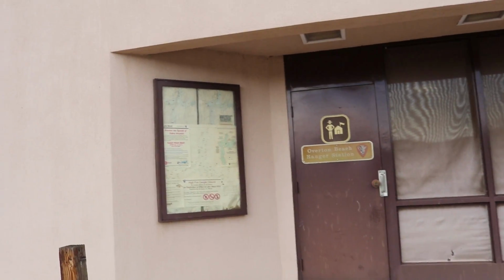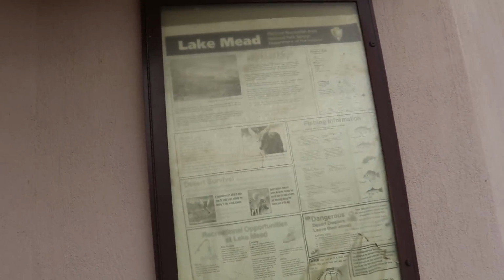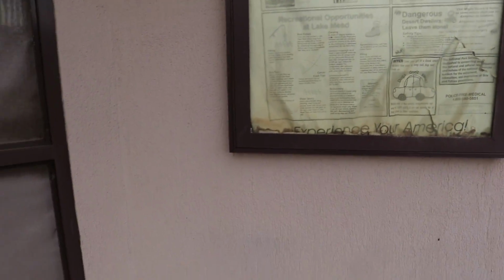So the first building we're going to check out is going to be the Overton Beach Ranger Station, and as you guys can see, this has been left pretty much untouched other than by the weather. They still have their original postings out here. Got some maps up here of Lake Mead.